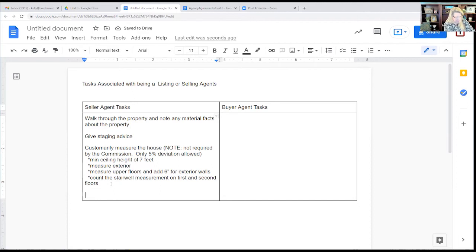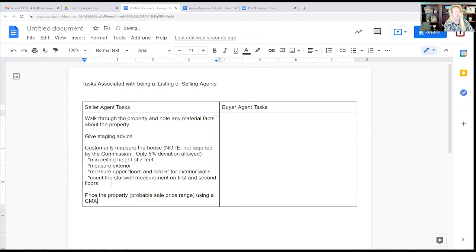What else do we need to know about the tasks of a listing agent? Okay. The listing agent is going to price the property. You're looking for a probable sale price range, not a number value, but a probable sale price range. Price the property using a CMA, which is a comparative market analysis.